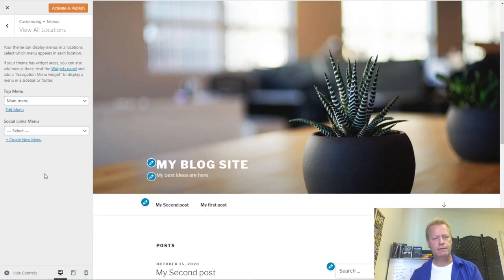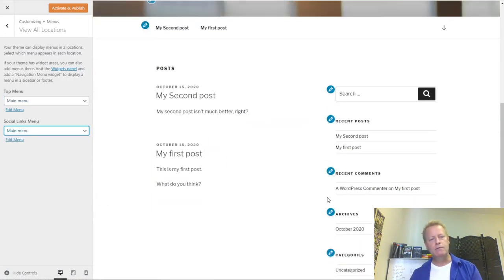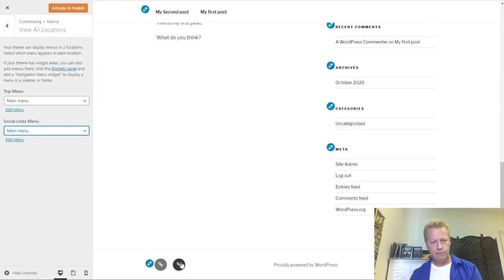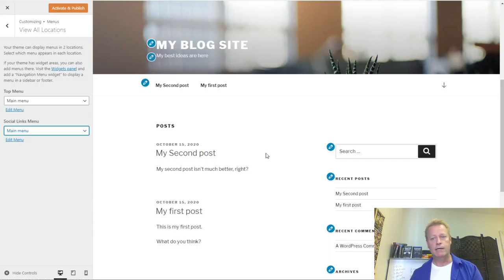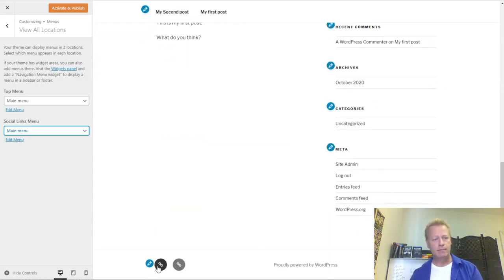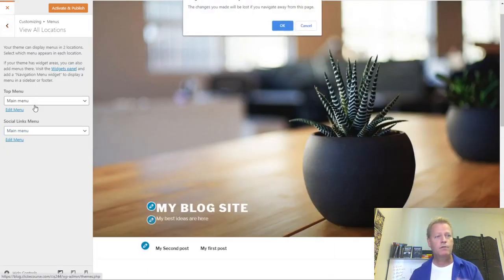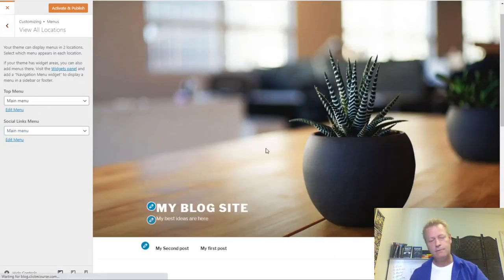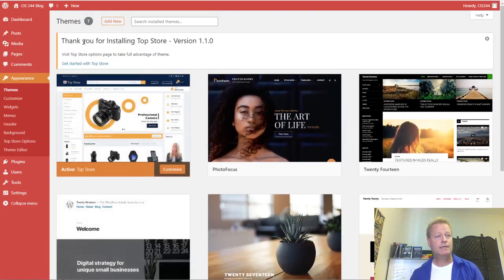Social links, I don't have any social links, but if I select it, because it's the same menu, I don't know where the social links go, but I guess it would show the same items. I guess maybe it's these ones, I'm not sure, but that's the thing, each theme is different. So if we go back to the themes, like I said, you can add other themes.